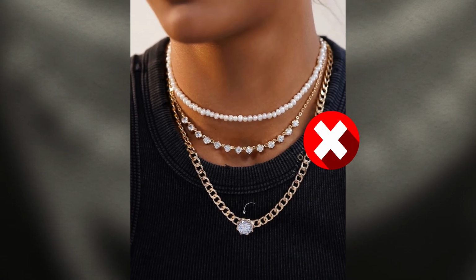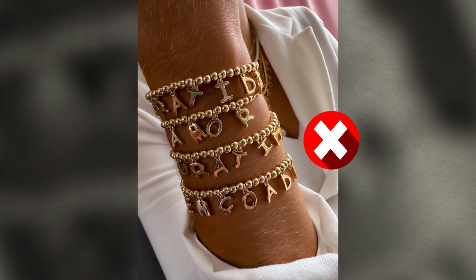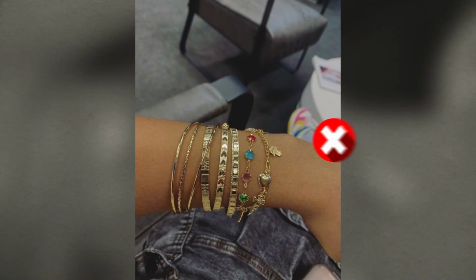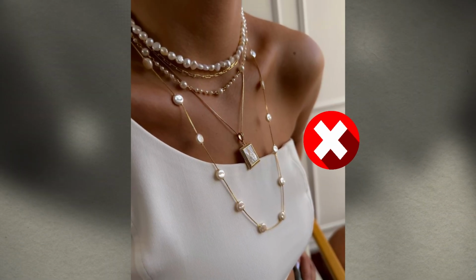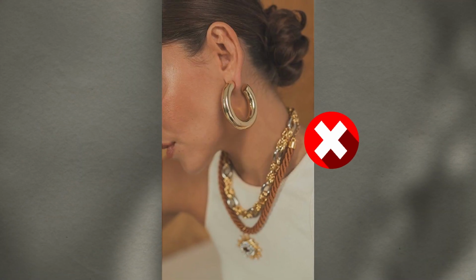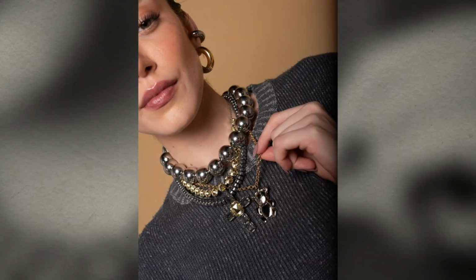The mistake I see a lot is excess. Many bracelets, earrings too big, flashy necklaces all at the same time. This ends up taking away the elegance of the look and can even age you. The golden rule is, choose a focal point. If you're going to wear a more striking earring, keep the necklace discreet. If the necklace is the highlight, go with small and delicate earrings.